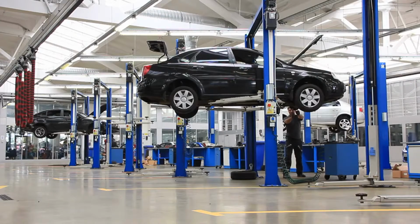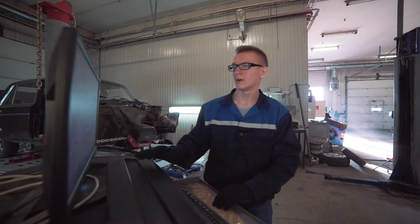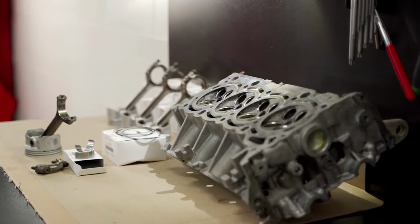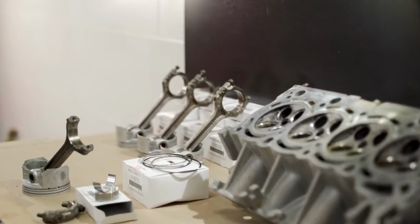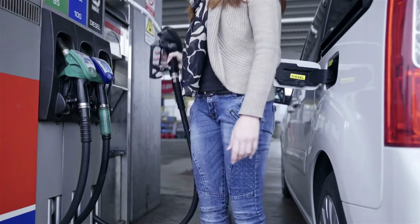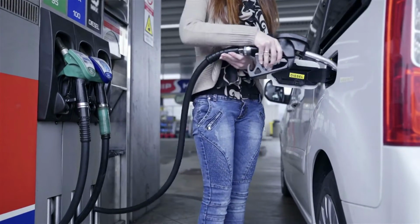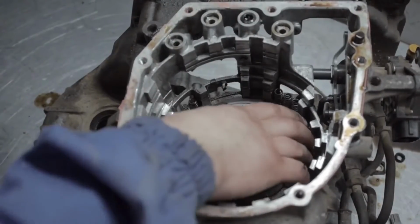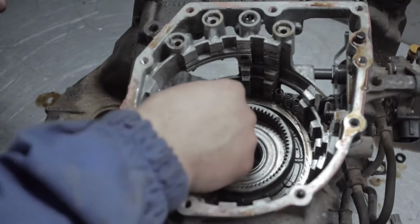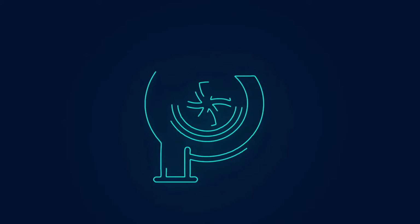Potential repair costs: drivetrain, battery, and engine. When something major breaks, the costs can skyrocket. Here we compare potential big-ticket repairs for EVs versus gas cars. For gas cars, major repairs often involve the engine or transmission. An engine replacement can easily cost $3,000 to $7,000 or more, depending on the vehicle. Transmission repairs or replacements are also very expensive, often ranging from $2,000 to $5,000. These are complex systems with many parts that can wear out or fail.